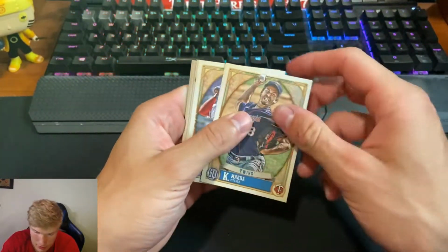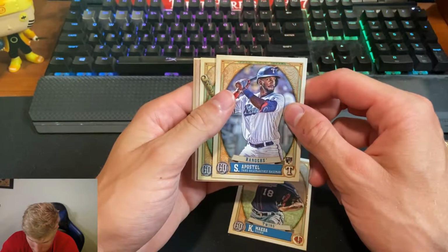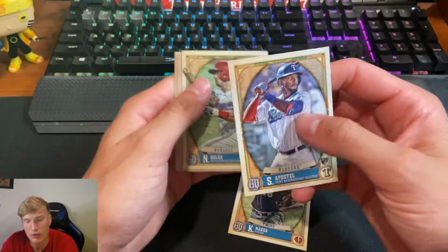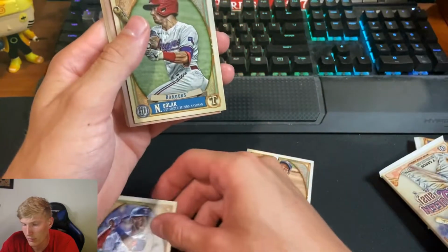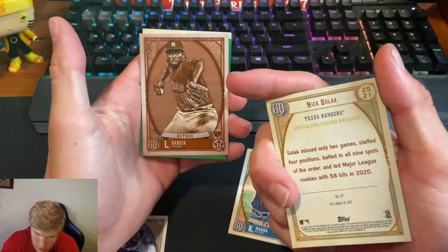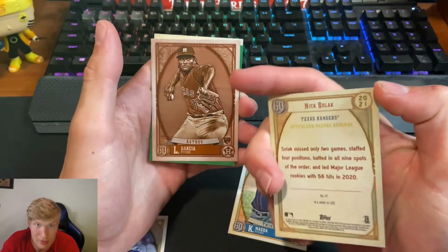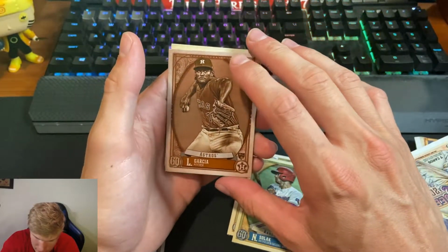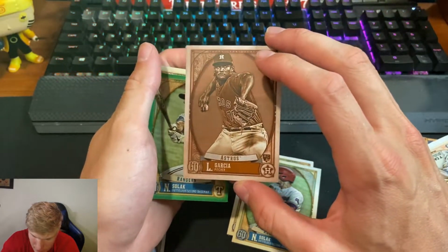Kenta Maeda. Here we go. We got our first rookie card. Sheraton Apostle. Not really sure who that is, but that card's pretty cool. We'll put him over here in our rookie pile. Nick Solak. Ooh. Okay, I'm not looking at Nick Solak anymore. I'm looking at this Luis Garcia. He's actually on my fantasy team. This dude's a beast.